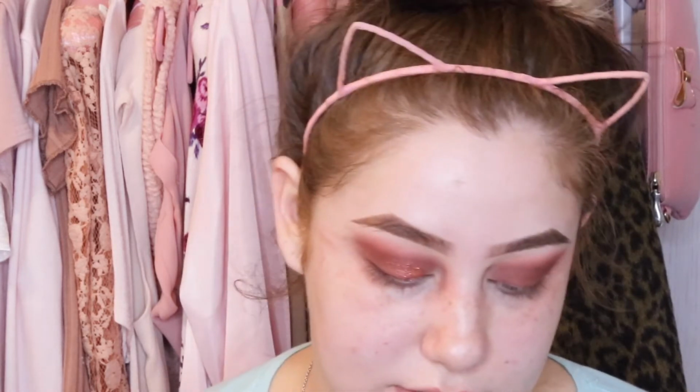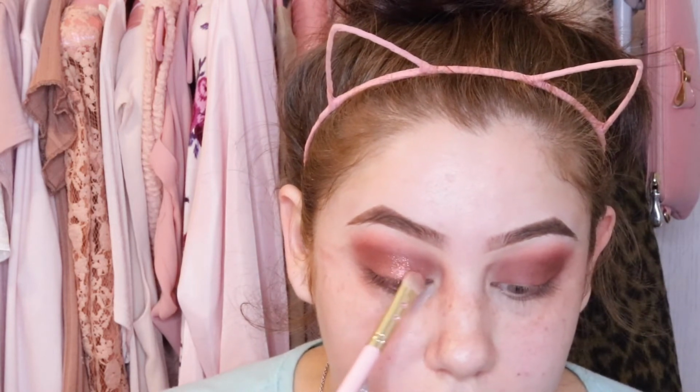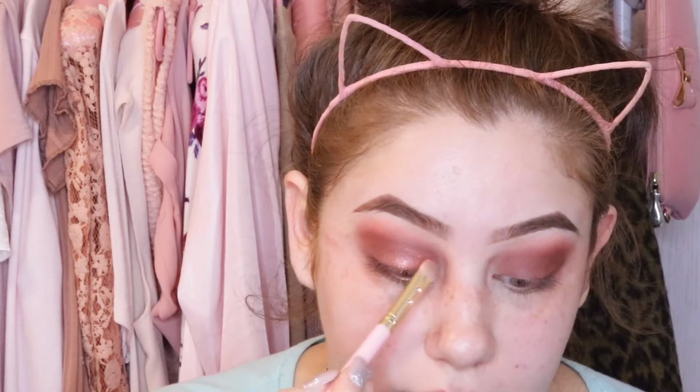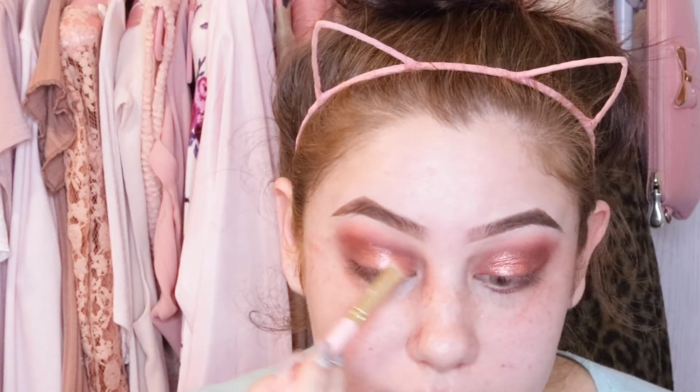I'm gonna try taking a little bit on a brush just to see if I can get more precise in the inner part of our eye. I feel like it applies a little bit more sheer with the brush, but you could always go back over with your finger just to pick up more shadow, but I think it still applies really pretty. I'm actually going to spray some Fix Plus on the brush to see if I can get it to be even more pigmented, just to see how pigmented I could get this.